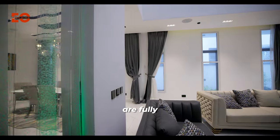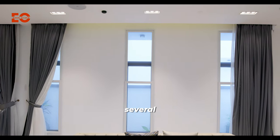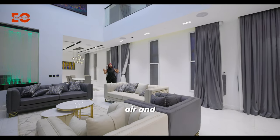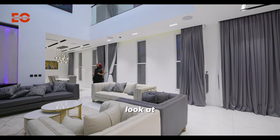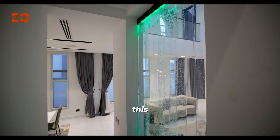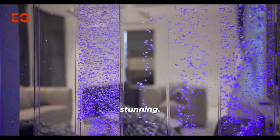These curtains are fully automated, and of course you have several windows, multiple windows, to ensure that this place is flooded with natural air and light. Take a look at this water feature on this side, making this place feel so glamorous. Absolutely stunning.